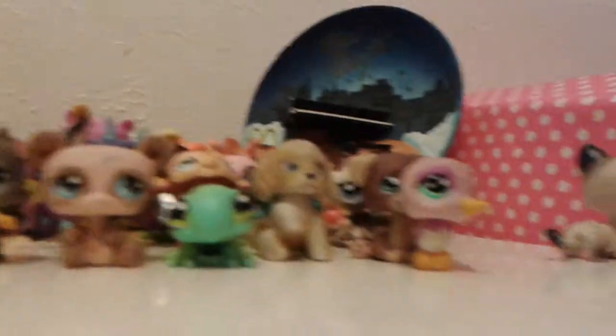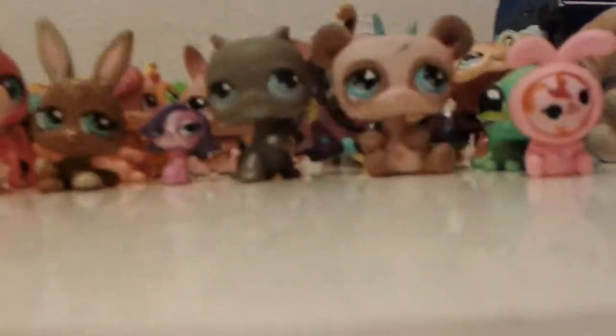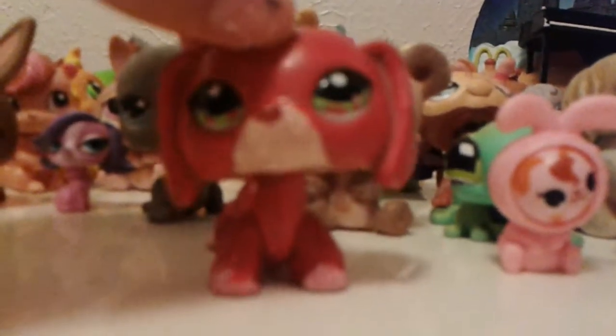Hummingbird. Not from a blind bag. This. Not from a blind bag. This itty bitty little thing is not from a blind bag. It's a bunny. Not just the costume, but it also is a bunny. Savannah. Well, that's not what I call her, but that is not what she really is, though.